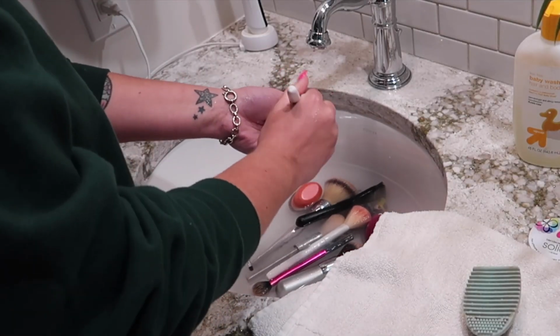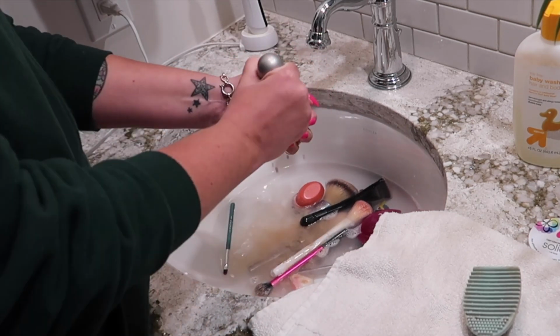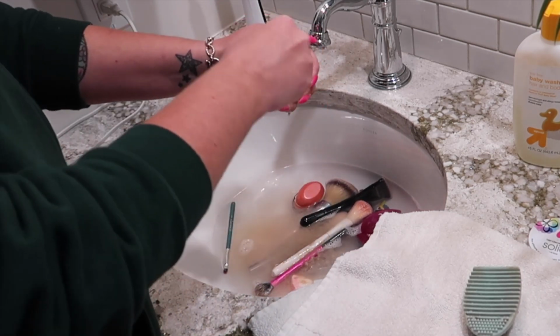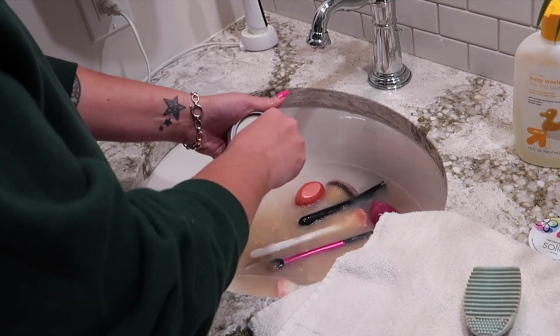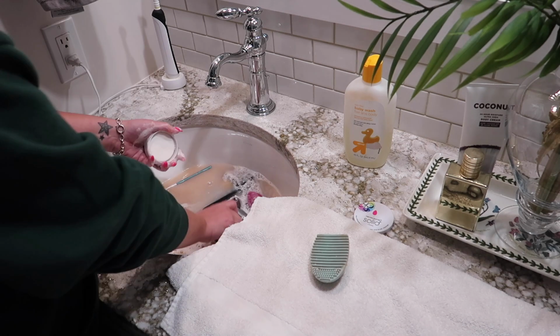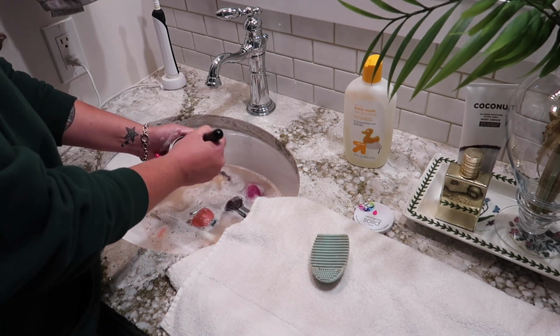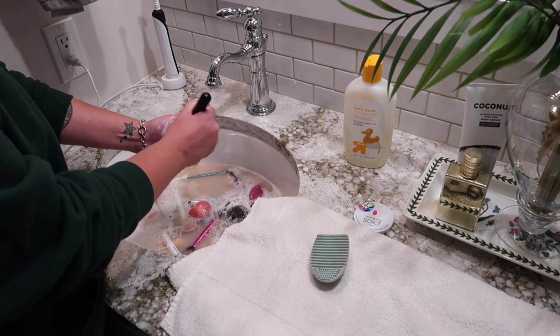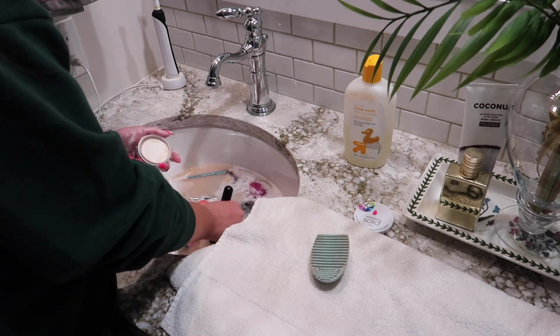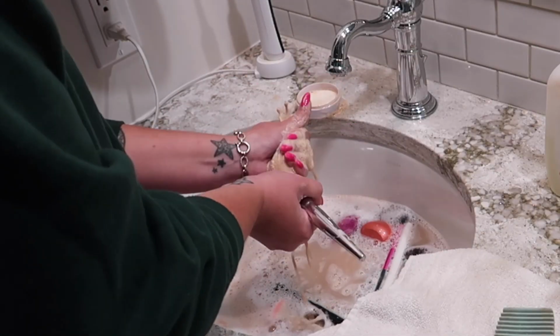They're so gross. So I just have some basic Target baby wash that I use. I also have this solid soap that is made by the Beauty Blender company. So what I do typically when I clean my brushes is just fill up my sink with hot soapy water, swirl my brushes around, and let everything soak in there for a little bit.